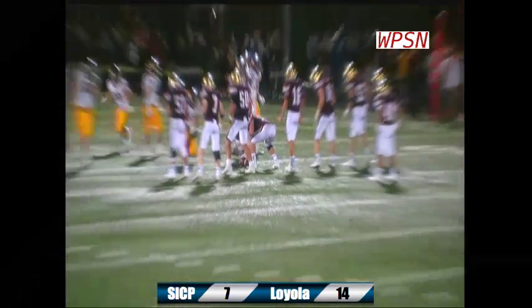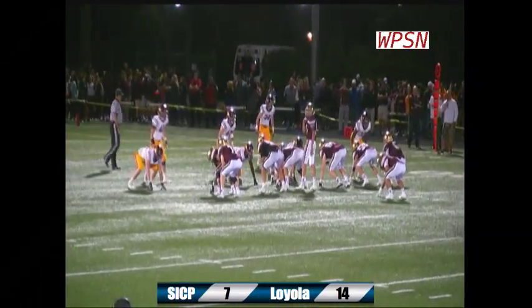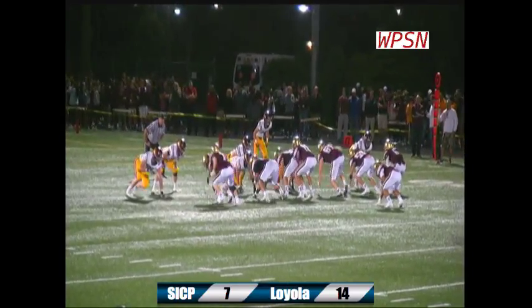20-yard line. That gives Ignatius a very good scoring opportunity. Even if we don't get a touchdown, we can attempt another field goal. Hopefully this one does not get blocked like last time.